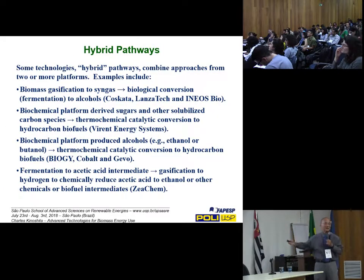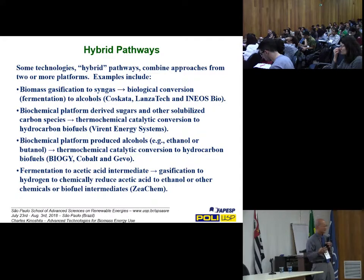Okay, then there are a whole bunch of hybrid pathways. I mean, basically, you do this first, and then you switch over to that, maybe produce a syngas, take the syngas, and then you biologically convert it, or you ferment cellulose, and then you take the ethanol, and then you thermally treat it, or something like that, and going all kind of ways, but there are a lot of ways of skinning the cat. There's very few ways of making money out of it, unfortunately.